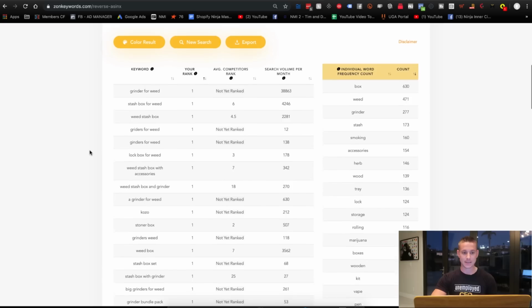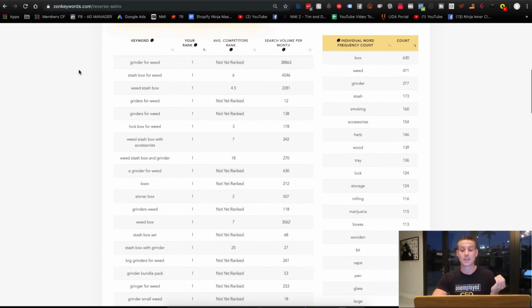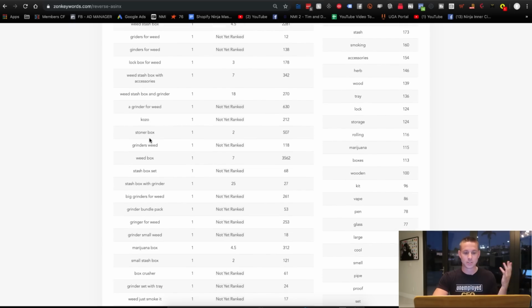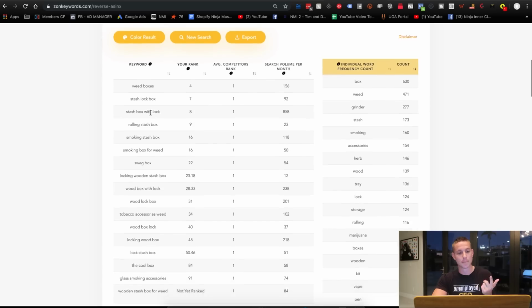And now what we can see is these are the keywords that these products rank first for. These are the keywords that these products are actually getting sales with. We can see right here, grinder for weed, stash box for weed, weed stash box. People misspelling grinders, gritters, weed stash box with accessories and grinder for weed, right? Stoner box, which is great. Average competitors rank, weed boxes, stash lock box, right?